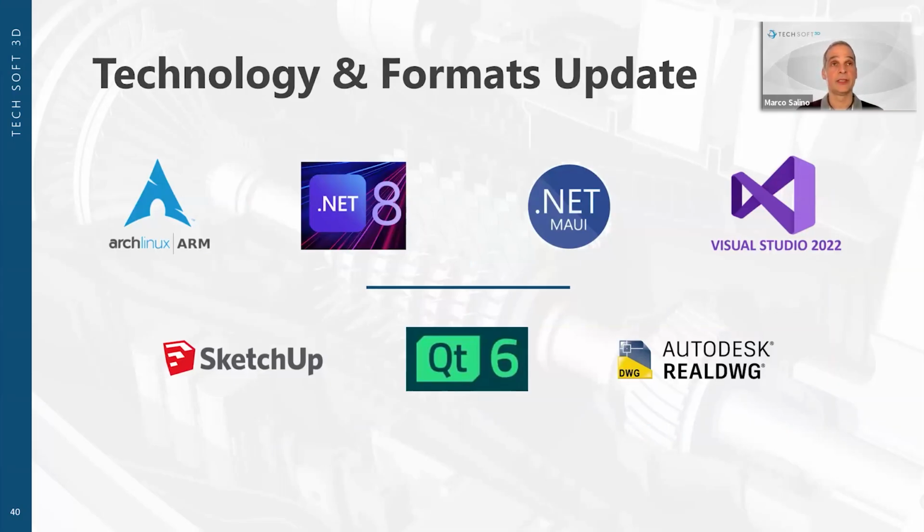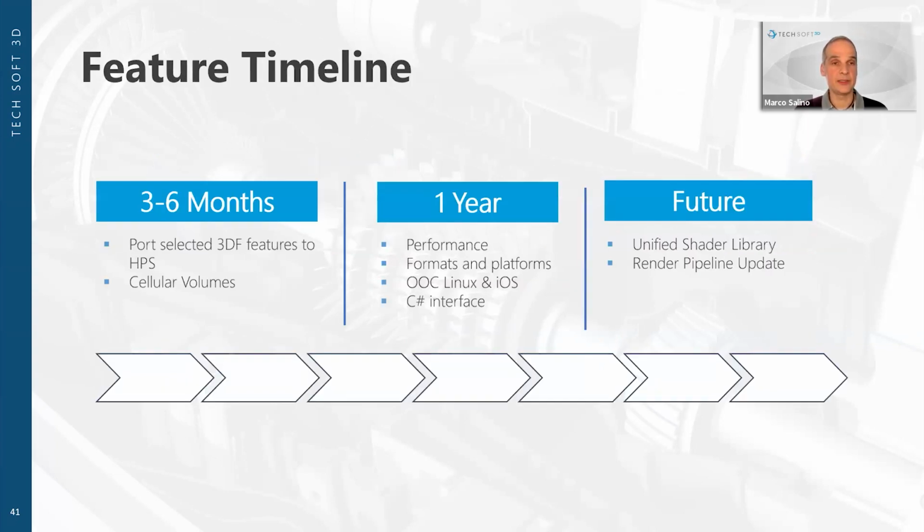You can see here in the slide: Linux, .NET 8, .NET MAUI, the new graphic framework, Visual Studio 2022, also Qt, and SketchUp, and the DWG libraries will be updated to the latest versions. Same deal as the other products. This is our current plan for feature releases for Visualize, but check our public roadmap pages.